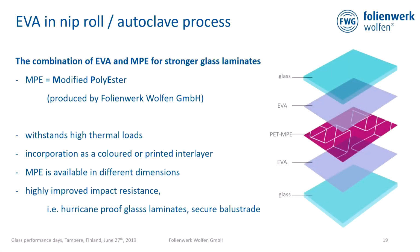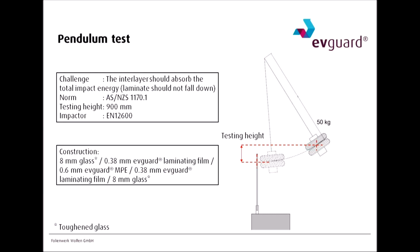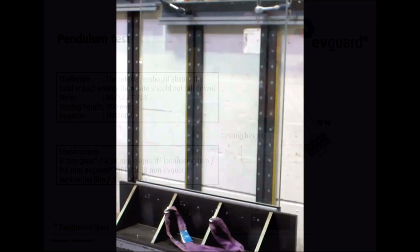As an example, I will show you some results from balustrade testing that we have done early this year. Please go on with the video. Okay, thanks. Yeah, here we have done impact testing. Some of you know that balustrades are proven by deflection and impact testing with a pendulum. We have used 8mm toughened glass, EVGuard and MPE film between. You can see the result of this.